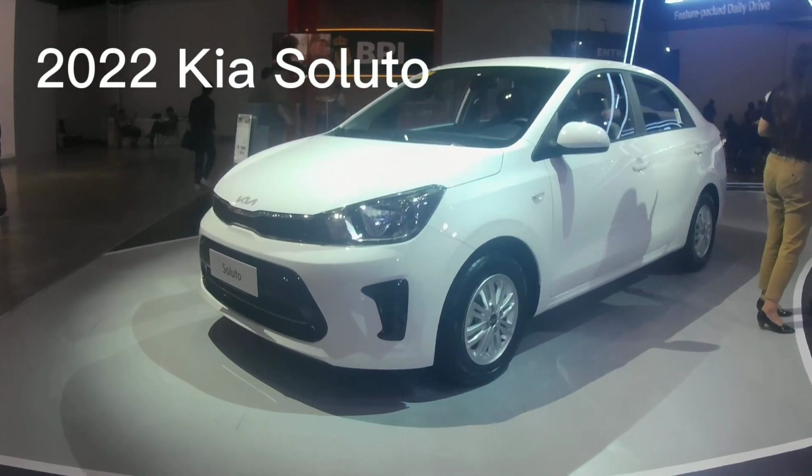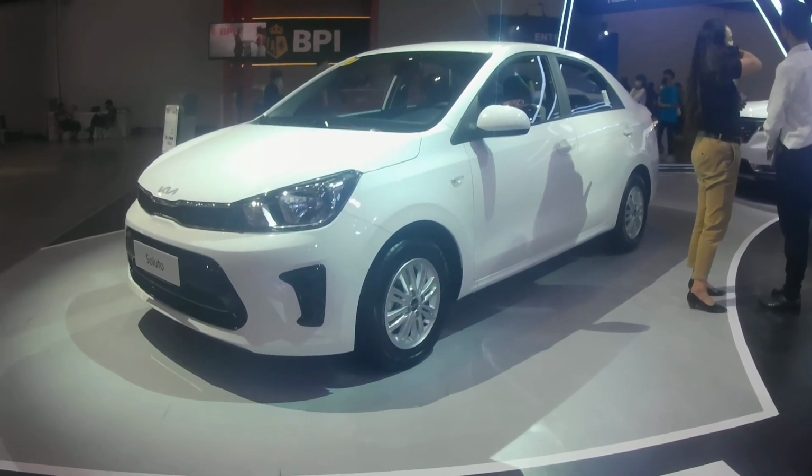This is a 2022 Kia Soluto. Welcome to the Stick Shift.